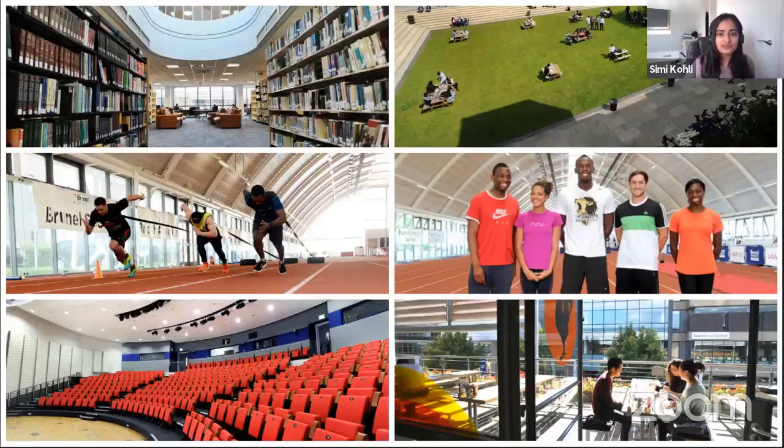We have a 24/7 library for students who are joining us in September, and there's just plenty of places to socialize. It's a very lively atmosphere, a very strong sense of community, and it's very easy to make friends on campus as well. Activities and social events really are at the heart of campus life.